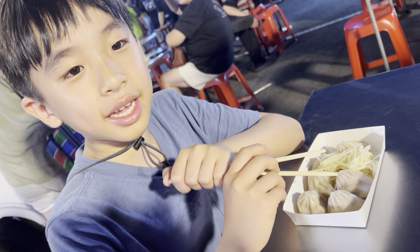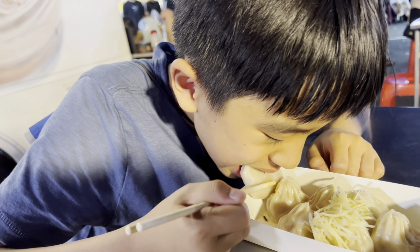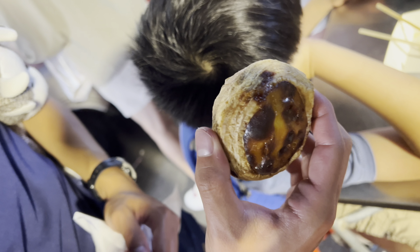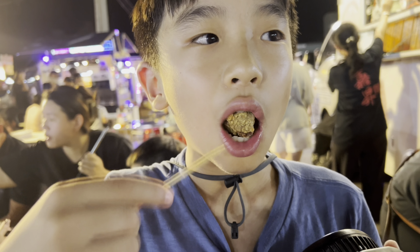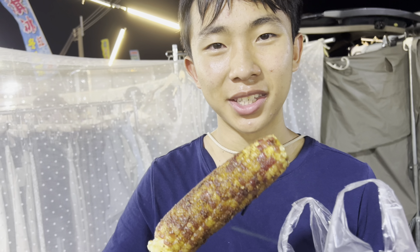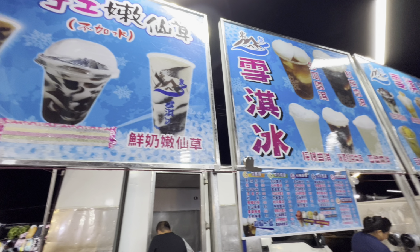For 56 NT, I got 7 Xiaolong balls. This is the fattest Portuguese egg tart I've ever seen, and it costs around $1. We got popcorn chicken. This is a Taiwanese street corn. It costs $2 or 60 NT. This is a grass jelly drink.